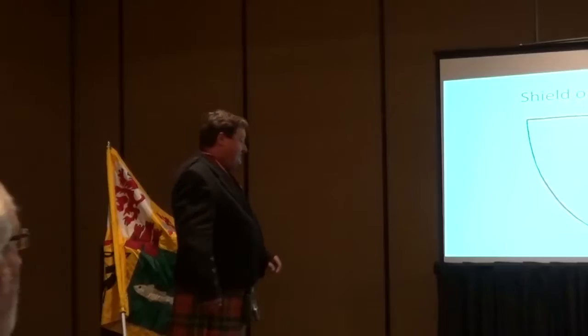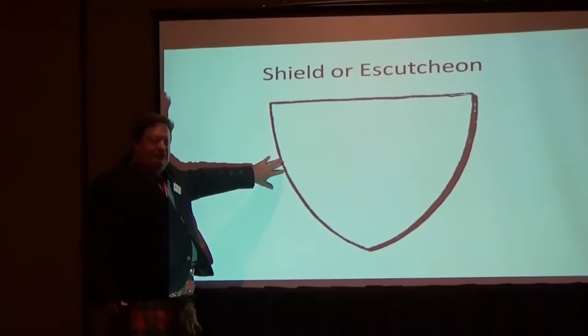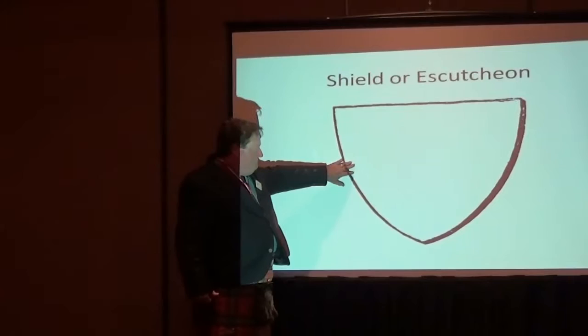Now, this is the basic shield. We're going to be repetitive. That's what would identify you in battle. And that's just a silver shield. So shields have tinctures. If I were to describe this shield, I would say a silver shield, just to keep it simple.